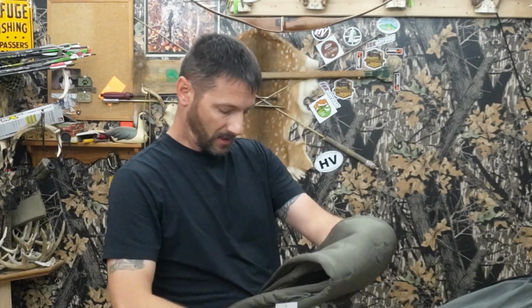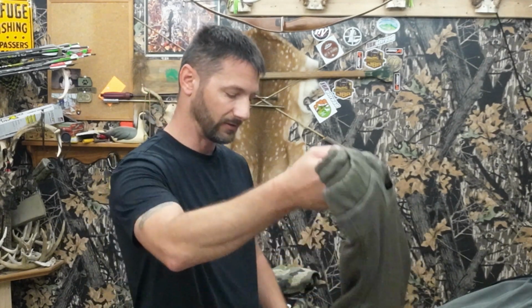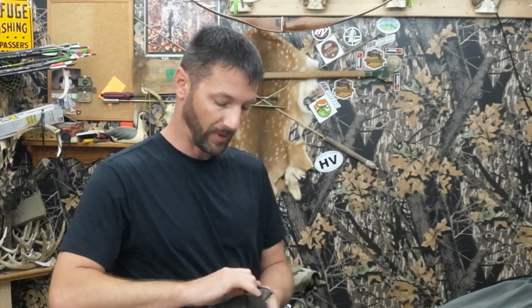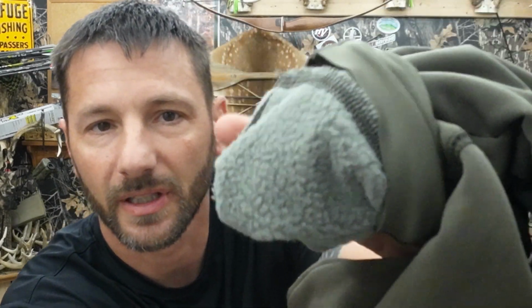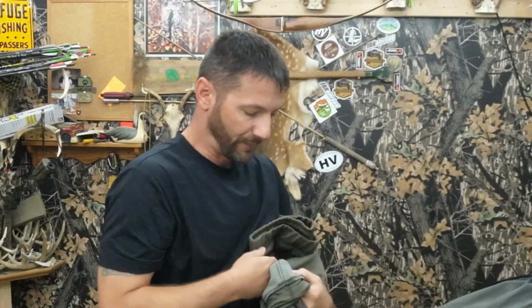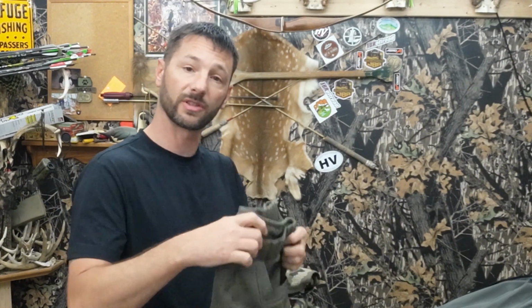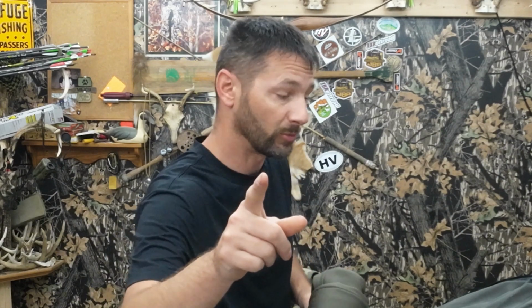So that's an ash color. I can already tell you that these are going to be some super, super warm pants. And there's your cuffs. Again, that's going to be a nice, fuzzy, warm insulatory layer. Going to keep me warm while I'm sitting, waiting for some monster mid-Ohio buck to come waltzing by. Maybe November 2nd, maybe November 3rd. Don't hold me to that.